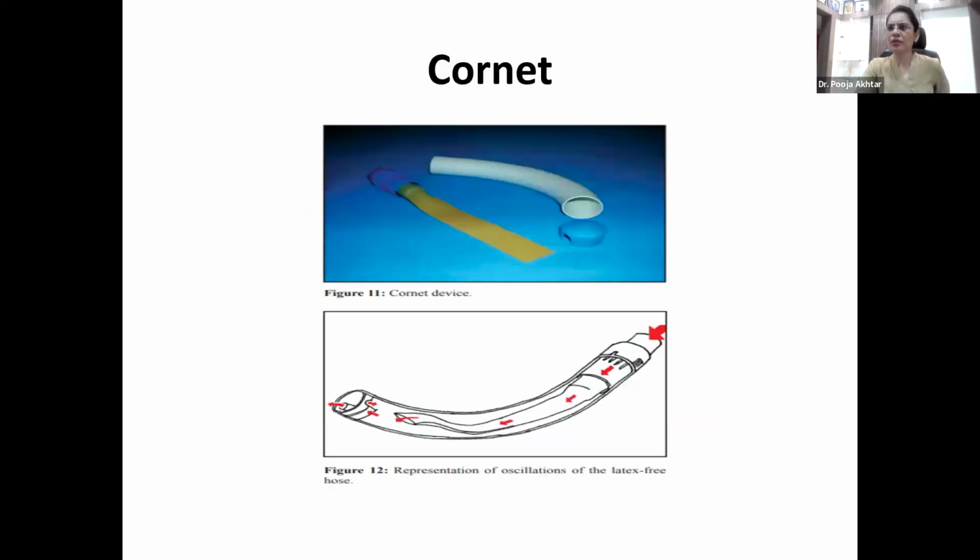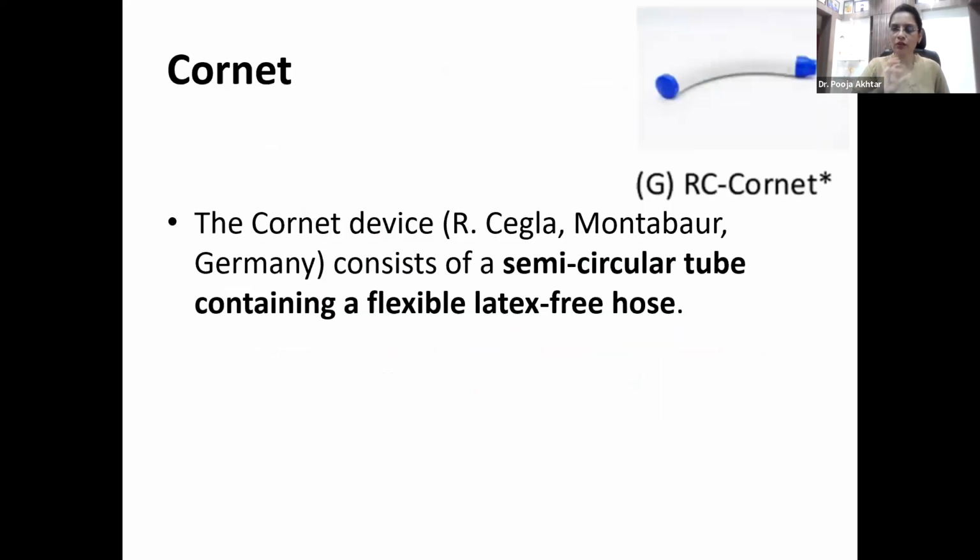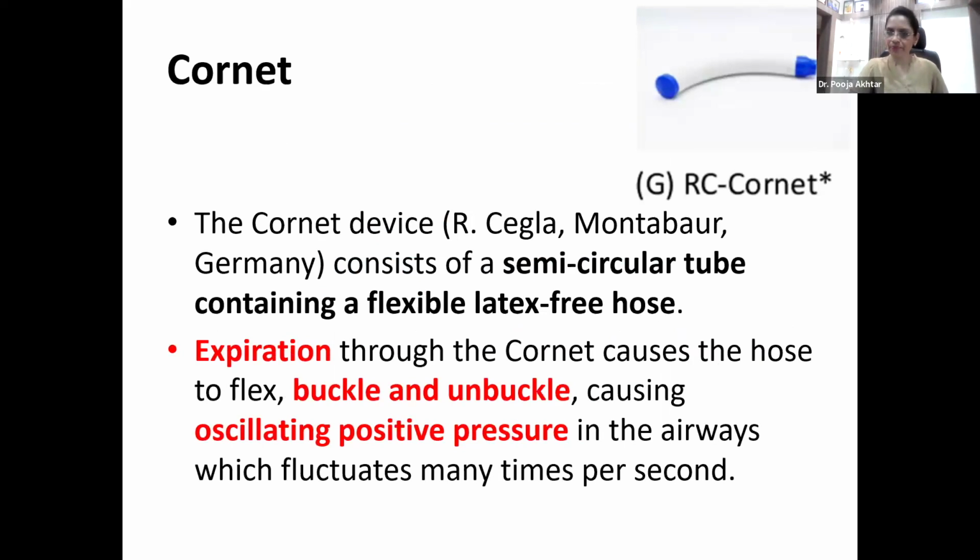Coming to the next one, the Cornet. It was used centuries back, but it is still an available device. It is a semicircular tube with a latex hose inside it, which buckles and unbuckles when you blow into the tube. This buckling and unbuckling of the latex hose causes oscillations. It's like blowing into a musical instrument. It was developed in Germany, and because of this movement of the latex hose, the oscillations are created. Again, it is based on the principle of oscillating positive pressure.